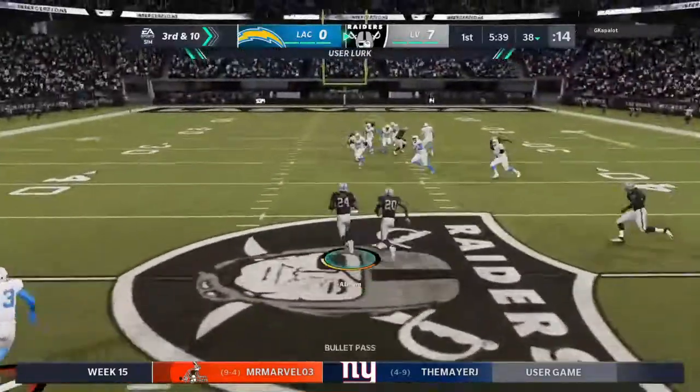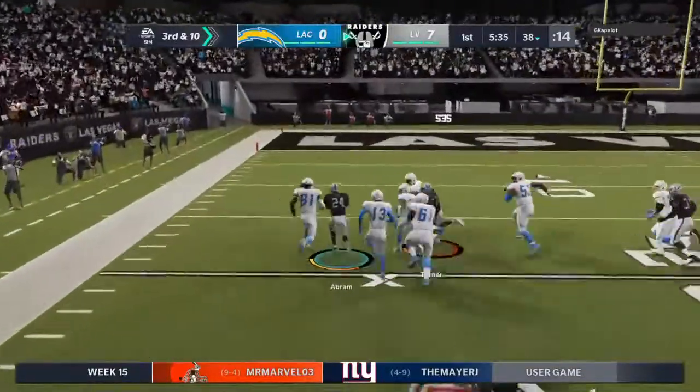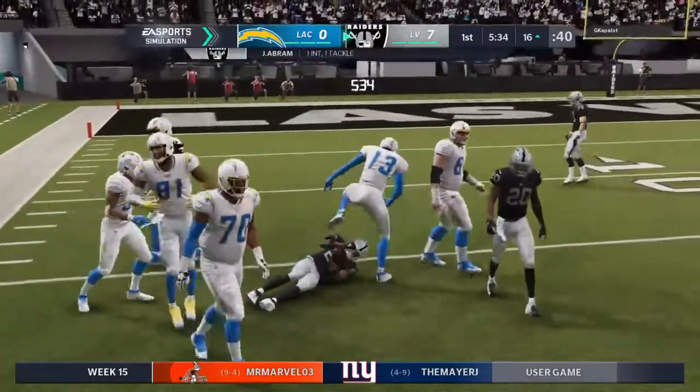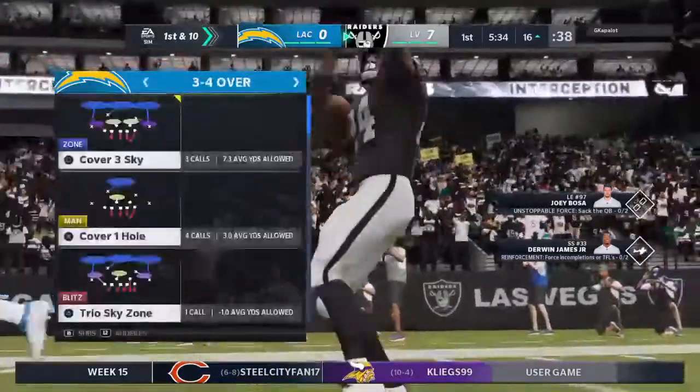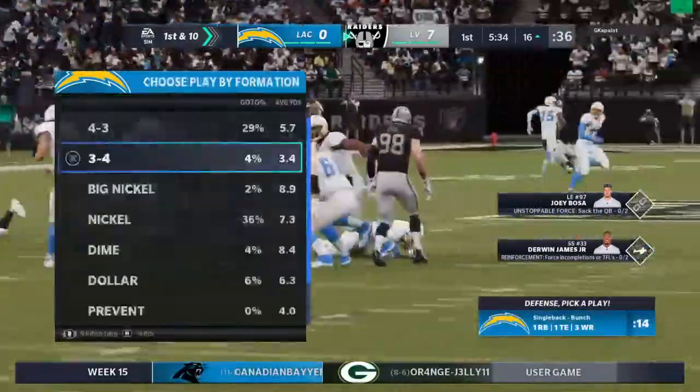Trying to force it to Allen, and it's intercepted. Jonathan Abram picks it. And they will finally stop him, but a great return gets that football all the way down to the 16-yard line. He's had a fantastic rookie season, made a lot of lovely throws, but that wasn't one of them.